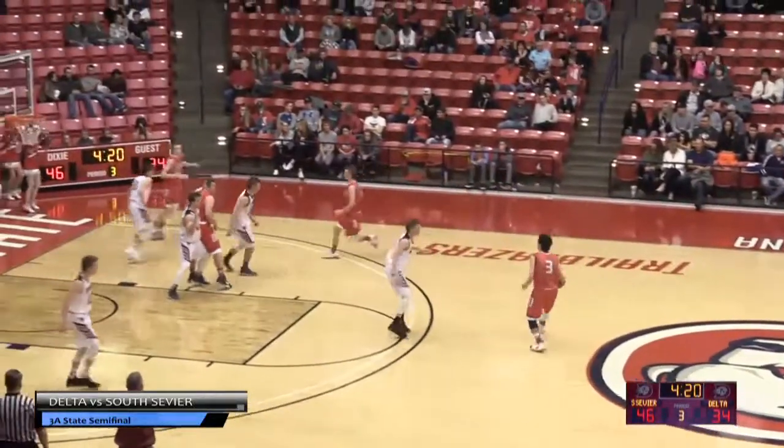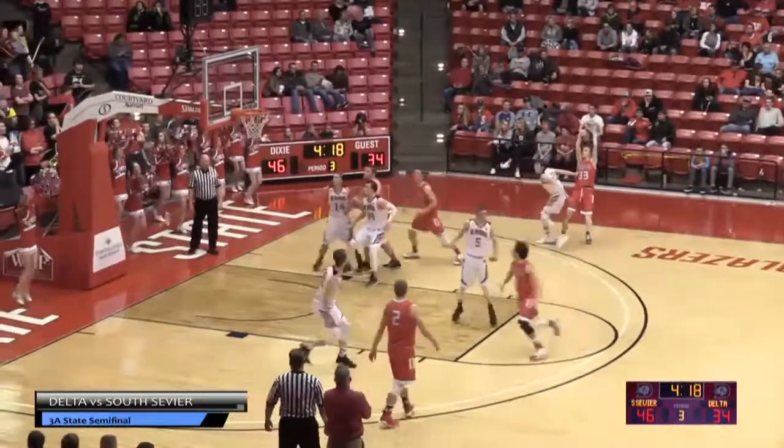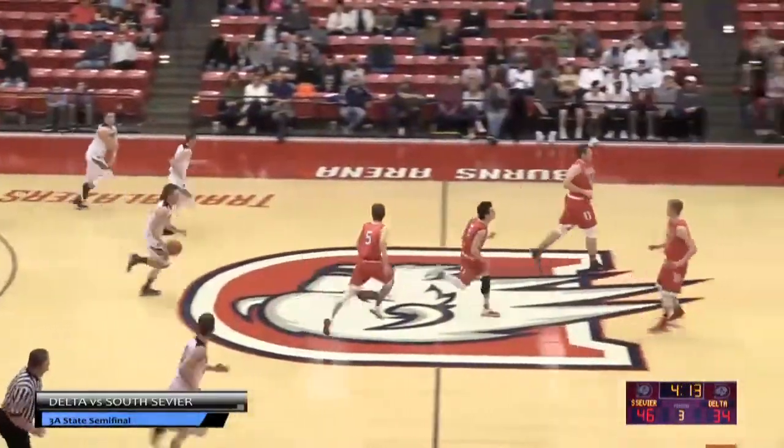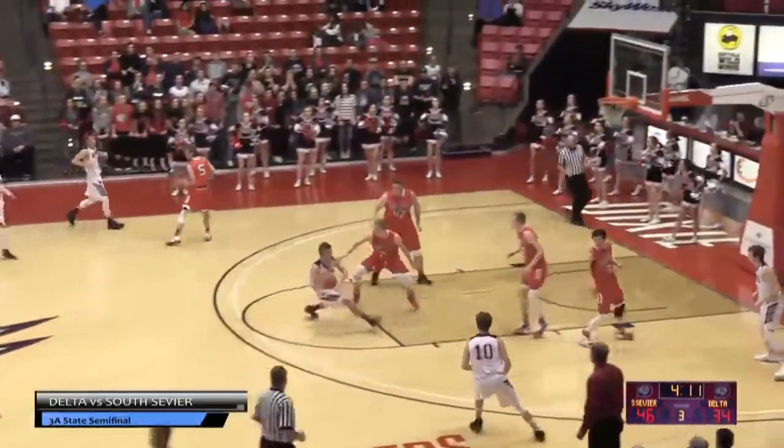Derek Smith up the floor, guarded by Tebbs. He'll go right side to Springer. He'll launch the quick three. Off the rim, off the glass, no good. Barton the rebound for South Sevier. And as good as South Sevier is shooting the ball this quarter, Delta isn't. It's almost an opposite.